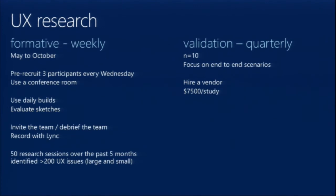We use daily builds, so I get real-time feedback on what we're building. Sometimes it breaks, sometimes it doesn't. We evaluate the sketches. The team is invited. It's just a big old conference room. We debrief the team right in the conference room. There's no reports. We record it with a link so we have a record, and I can distribute it with a link because they can view it live. And over these 50 research sessions over the past 5 months, we've identified probably 200 issues, both large and small.